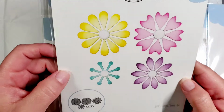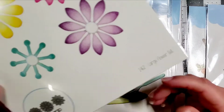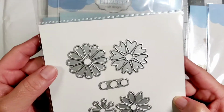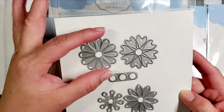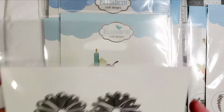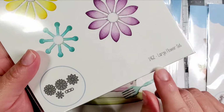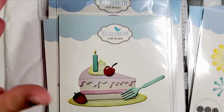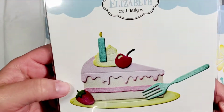So right here, when I saw it on the website, it said large flower, right? You guys, these are small. To me, these are small. They might be considered medium, but they're maybe about 2 inches. So these are small. Don't get fooled when it says large. They're not large. Maybe a large set, maybe more than 2. I don't know. Anyway, so I got this one too.